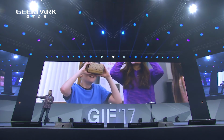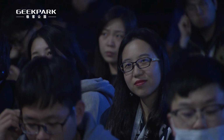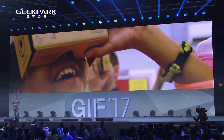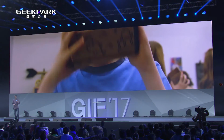Every one of you has this. It's the phone in your pocket. You combine it with something as simple as Google Cardboard, and then you have this transformative experience. All these children, it never fails, they're always delighted, thrilled, and engaged with the content. This is a little taste of what VR can do today, and what it's going to be able to do in the future is going to be transformative.